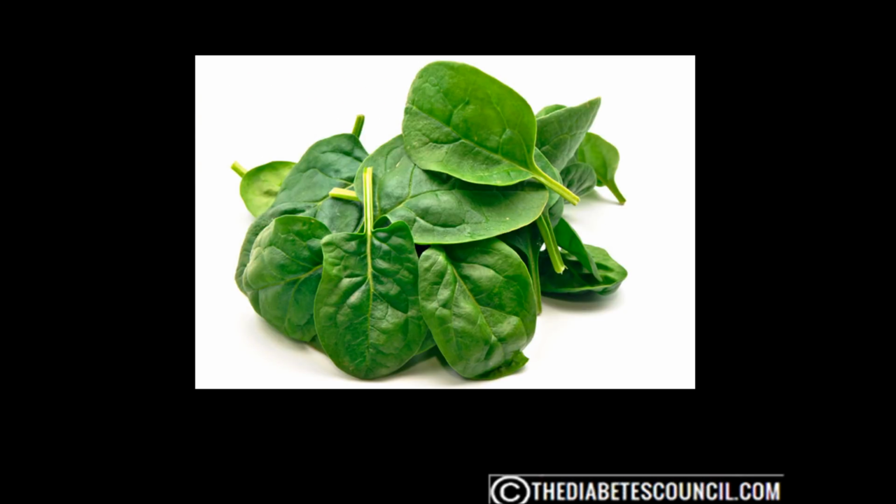Spinach. Now, spinach is one of the many leafy greens that have shown up to drop the risk of developing diabetes. Collards are another great choice, and we'll talk about them next. People who consume more than 1 serving a day of spinach and other leafy greens slash their risk by 14% compared to people who ate less than half a serving daily. Now, that was found in a British study.